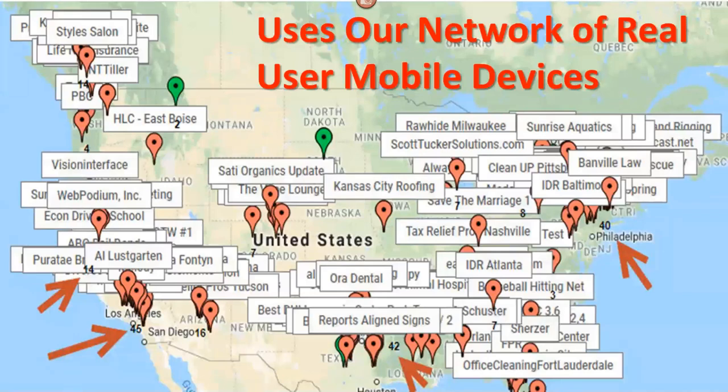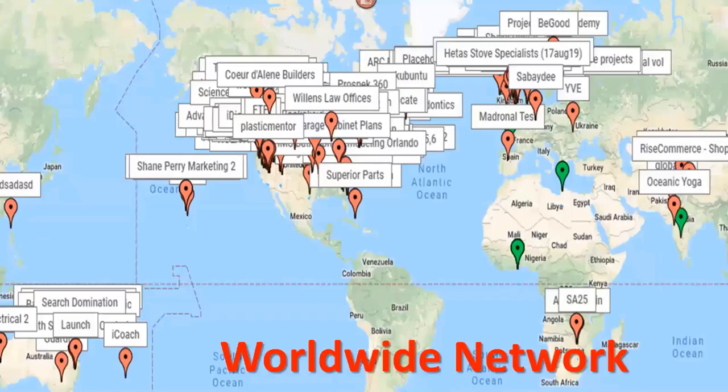This is what our user network looks like. We have these devices all over the country. In fact, we've got them all over the world. These are real cell phones. These are Android devices on real people's cell phones that are doing the work for us. It's real users. I made this printout of this map about 6 months ago. If I were to run this again today, all you'd see is water, because the pins would be all over the place. We've got almost 10,000 devices in the network now all over the world.